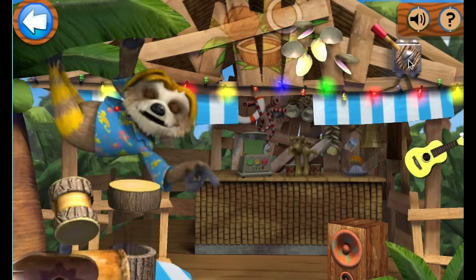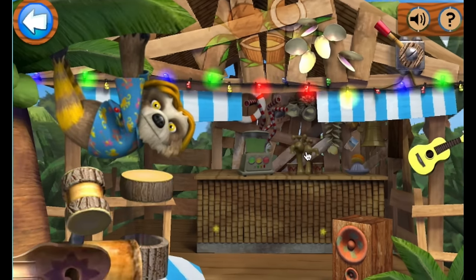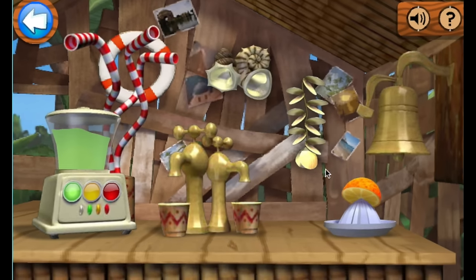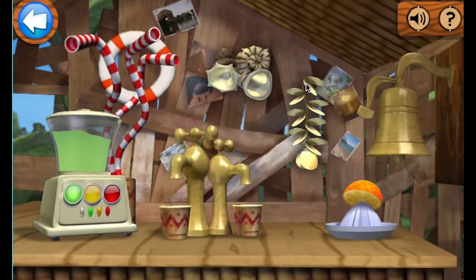Let's get this party started. Each button on the mixer plays a different tune. Get ready to mix those tunes up by clicking around the coconut hut. Let the music begin.